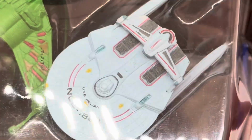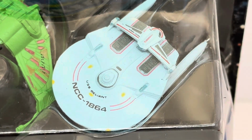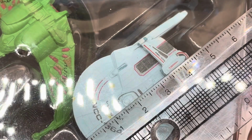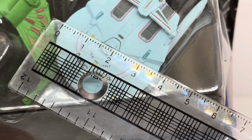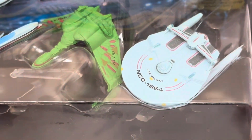And finally, the Reliant, which was seen in Star Trek 2, The Wrath of Khan, which he nicked and was eventually destroyed by Kirk and co. Okay, so that is 6 centimeters in length, and across the hull we're looking at about 3.5 centimeters, and height-wise, I think it's 1.5 centimeters. So that is the height of the Reliant. So that is your 3 models.